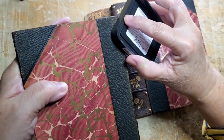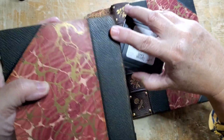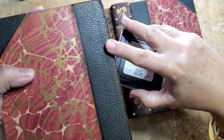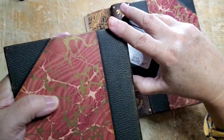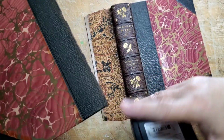I simply went in and then smudged it. Now, it'll wear off again, but that's okay. It'll wear off where it needs to wear off, and that's the way it should be. So be it.